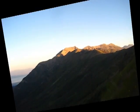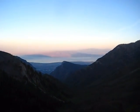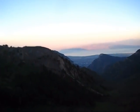Certainly beautiful views up there, Cascade Mountain over in the distance, then Orem and Provo way out, and Utah Lake. Beautiful scenery.